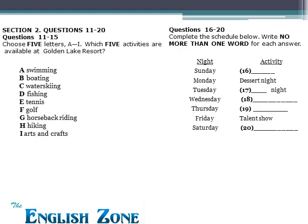Section 2. You will hear a radio interview about a lakeside resort. First, you have some time to look at questions 11 to 15. As you listen to the first part of the talk, answer questions 11 to 15.